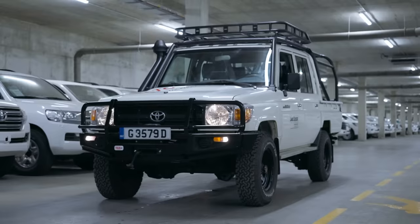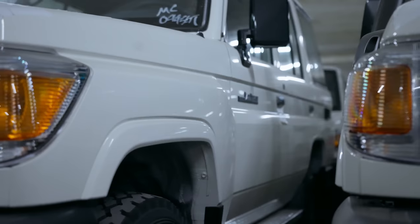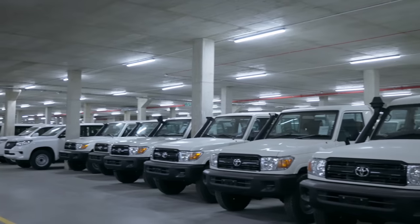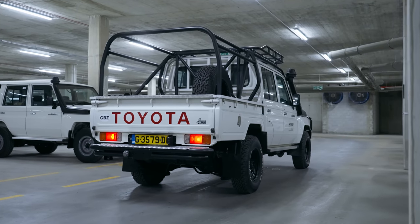Whether it's supporting a conservation project, disaster relief, or a peacekeeping role, pretty much every car you see on the news once came through here. An underground car park in Gibraltar. This is where the UN, NGOs, international aid agencies and governments come to buy their vehicles.